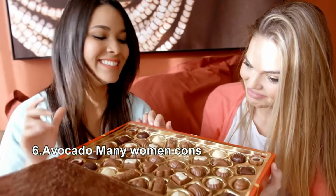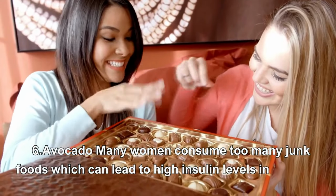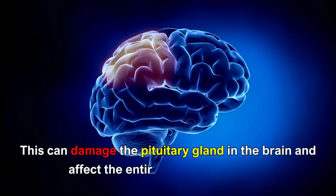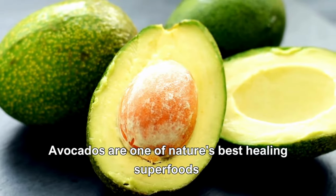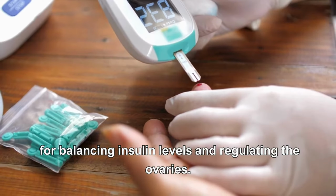6. Avocado. Many women consume too many junk foods which can lead to high insulin levels in the body. This can damage the pituitary gland in the brain and affect the entire endocrine system. Avocados are one of nature's best healing superfoods for balancing insulin levels and regulating the ovaries.